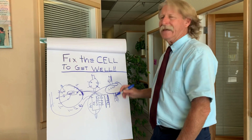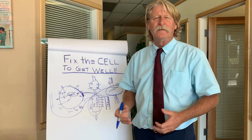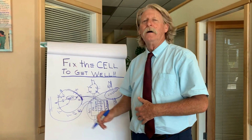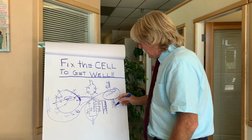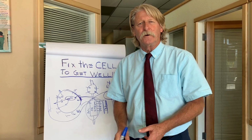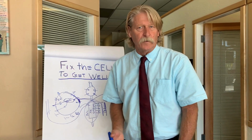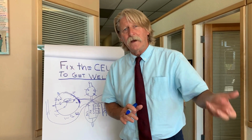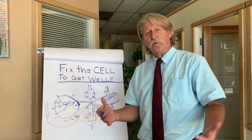So the problem is, and why we get sick and why we have so many genetic turned on diseases, which are simply bad genes getting turned on by toxic cells, is because the liver gets so plugged up, just like the vacuum filter. If you keep vacuuming, it's not going to pick anything up, and pretty soon the vacuum is going to blow up. So you've got to clean that vacuum filter, just like we have to clean the liver so that it can be more efficient.